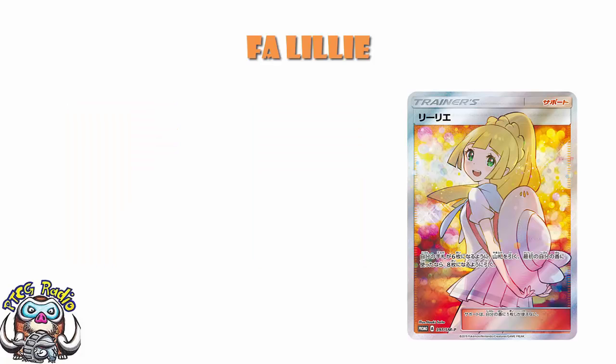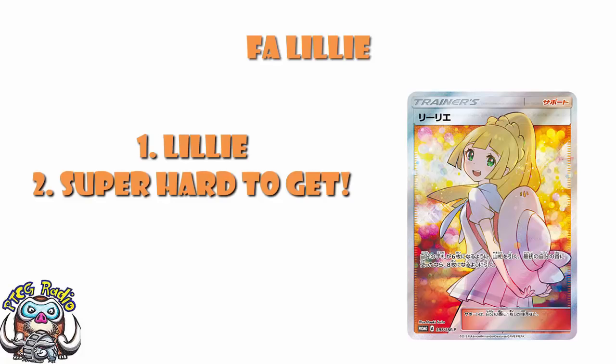Honestly, there are two factors at play which have contributed to the price of this card. Number one, it's Lillie. People love Lillie. Number two, it's phenomenally difficult to get hold of. And there really aren't that many tournaments where you can actually go ahead and get one of these. They started on the 4th of October, so just this past weekend, and they're ending in a few weeks.